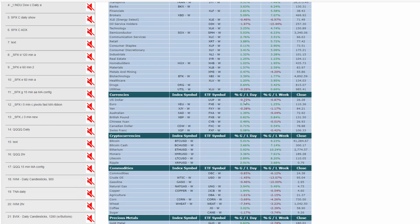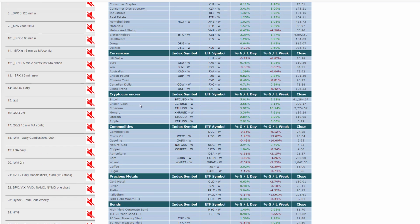Currency-wise, U.S. dollar down 0.7% today, almost 0.9% for the week. Cryptocurrencies all up nicely. They tend to be leading with the market, and that's positive, up pretty big for the week here. Overall, though, Bitcoin and Ethereum are still in these coil-type patterns. They have yet to break out, so they could still have much larger moves.